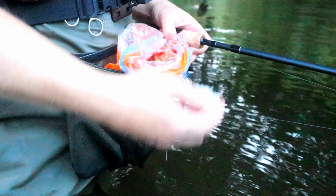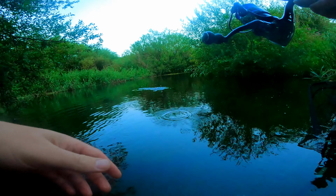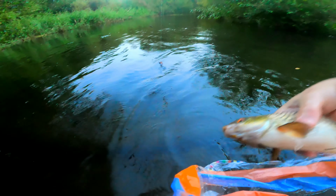As always, I tried to kickstart things by throwing in some mushed up bread. The action was almost instant, with a few nice roach coming thick and fast. It really was one a chuck as we approached the coveted twilight fishing zone.